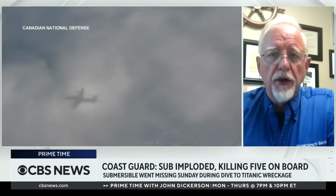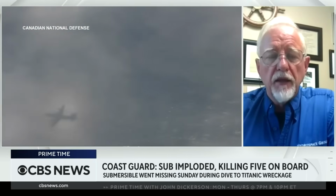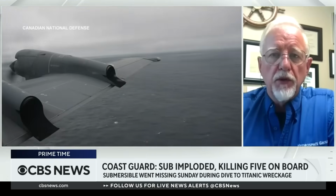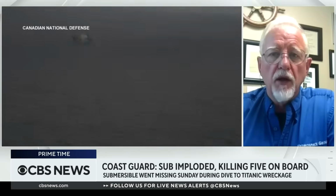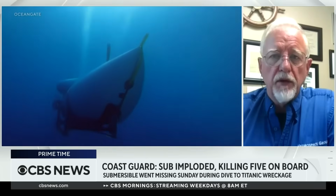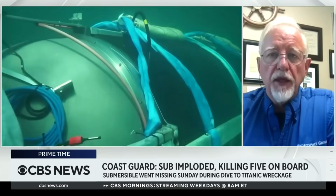We will see what the debris field is down there. We have some amazing technology on the seafloor with the remotely operated vehicles. These are very dexterous machines that can take photographs, video, and pick up some of the parts. But when something like that happens, when they call it a catastrophic implosion, that just means an underwater explosion, just inwards, and that means something gave way.